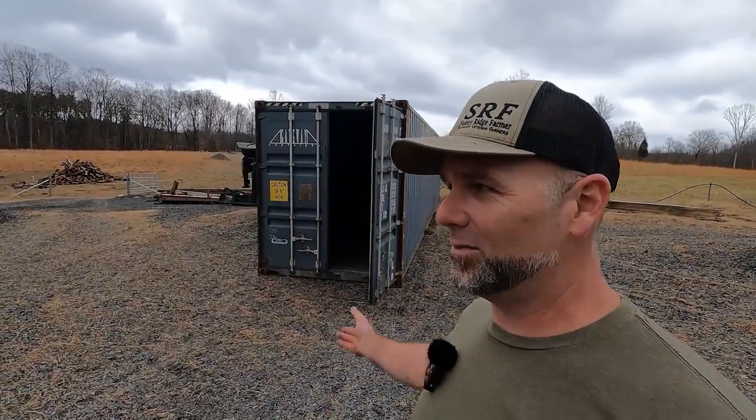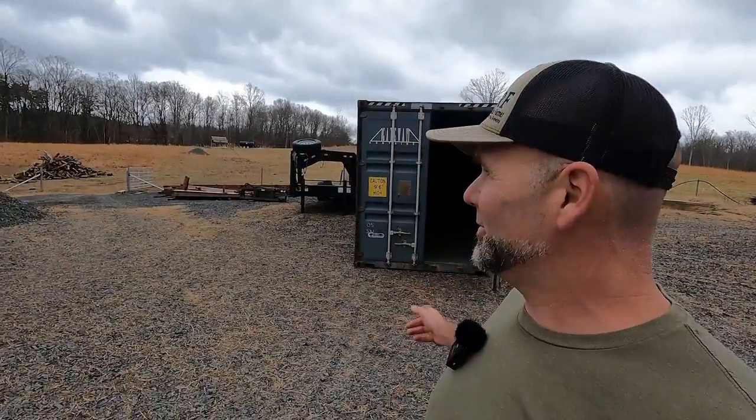Guys, I hope you learned a little bit of something about shipping containers and what you need to know in case you're thinking about getting one for your property, for your farm, for your backyard, for whatever.